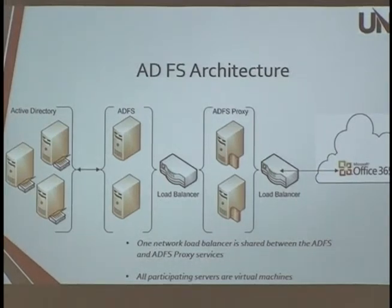All of these servers, every single one of them is a virtual machine on our campus. We have, I want to say, close to 70 virtual machines, 70 servers on campus, and almost all of them are virtual. I think we're at 90% virtualization now with all of our machines. So that's how we did that.